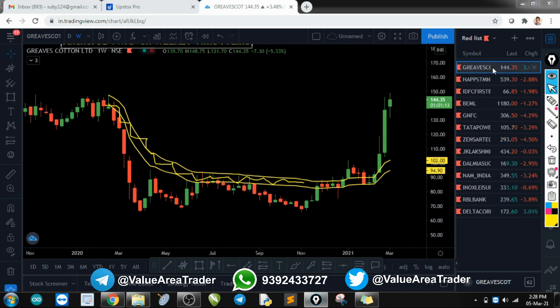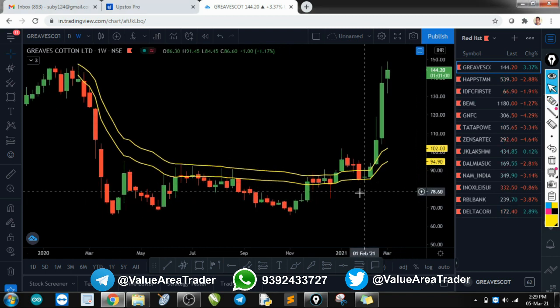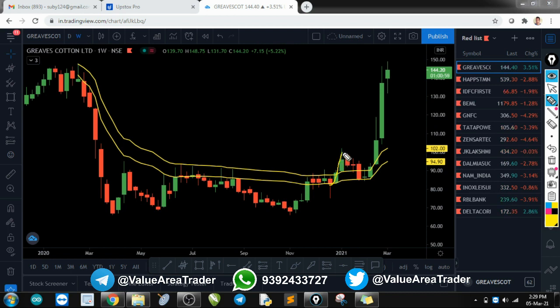If you see on my intro video, you can see the Greaves Cotton I entered at around 94 levels. So why did I enter there? When do I normally enter into these trades? Let me show you. Whenever I see a successful break from the stock and then the price coming back to test, this is the test of the VWAP band. Whenever this test is successful and I see a big green candle getting recovered after the bounce, I generally buy there. So that is how I bought at 94.